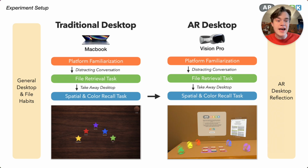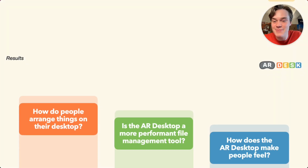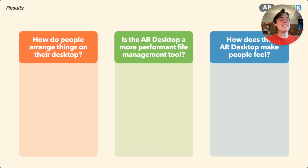For the first one, they had access to their desktop, but then for the spatial memory test, I removed their desktop and asked them where things were placed or what color things were. And then before and after these tasks, I also collected information about their general desktop habits and reactions to the platform. So after running the study with 15 participants, I pulled out 3 main insights from the study, and I'll dive into them more in my final paper, but here's the highlights.